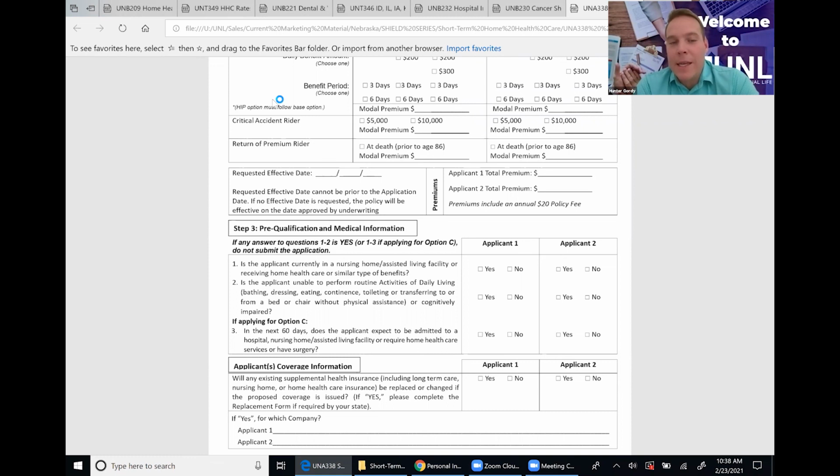In the next 60 days, does the applicant expect to be admitted to a hospital, nursing home, assisted living facility, or require home health care services or have surgery? So I'm sure every single one of you that has tried to put a client into a hospital indemnity who wasn't able to do it because of health questions could go back to them and get them a home health care plan with the accident and sickness hospitalization rider with these underwriting questions.